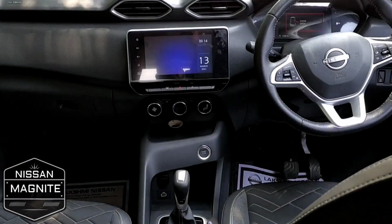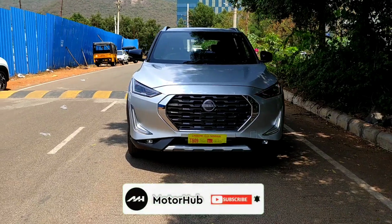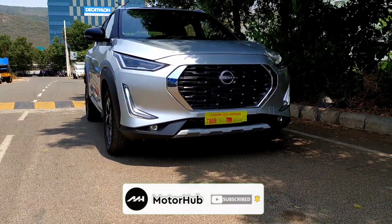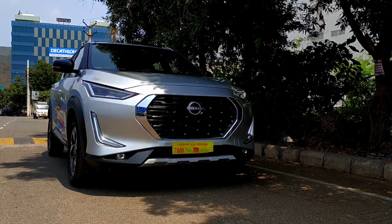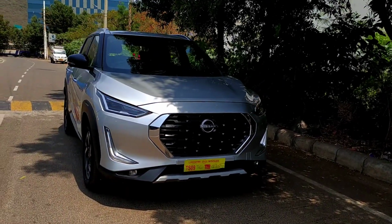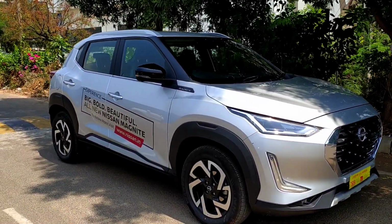So this here is the all new BS6 Nissan Magnite XV Premium Turbo Petrol CVT variant, and it retails at a price of Rs 9,65,000. The base variant of Magnite, the naturally aspirated manual transmission XE, retails at a price of Rs 5,49,000 and goes all the way up to 9,89,000 for the high-end Turbo CVT XV Premium optional dual-tone variant. All the mentioned prices are Ex-Showroom only, and there are 20 variants of Magnite on offer.